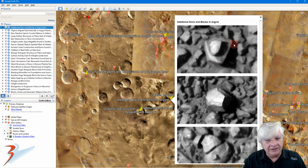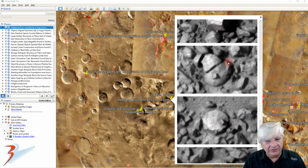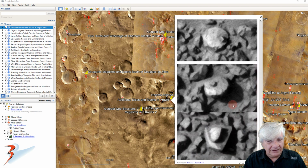Another triangular shaped object there with a strange half a dome in its center. Very bright side to that anomaly. Like a half a disc there, dome shaped. Small conical feature on the top. There's another disc wedged into that side. Small opening there in its center.